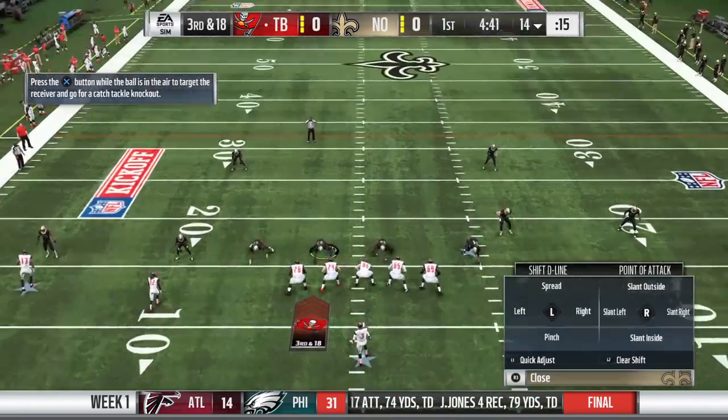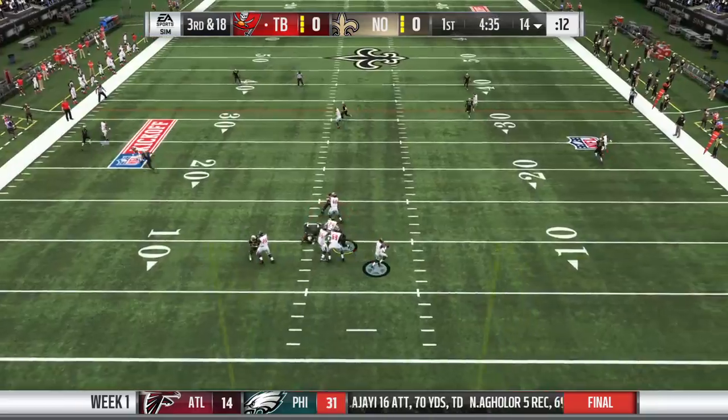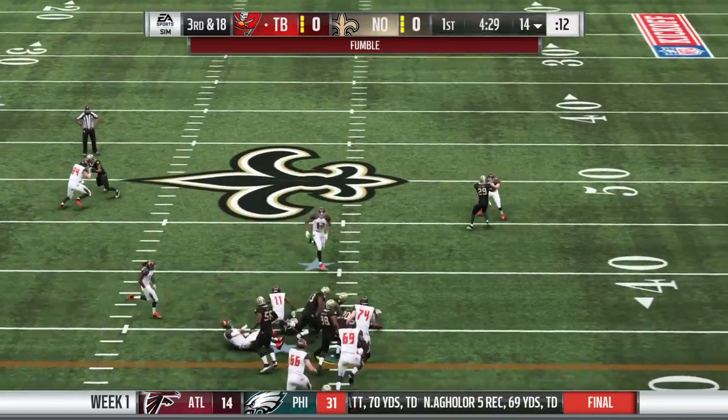And just in general, Charles, on a play like that, how tough is it for the defense to account for a running back essentially being a receiver downfield? It's very difficult, especially if the running back has skill. But now look at this. Big gain, but a fumble.